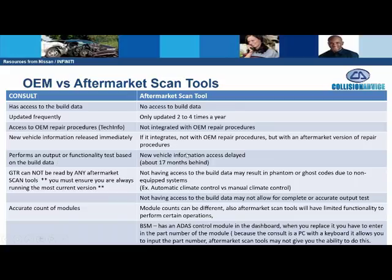Most OEM scan tools and aftermarket scan tools, we have found, generally lag behind about 17 months with any new vehicle information. I will also tell you that our research has shown that the Nissan GTR cannot be read by any aftermarket scan tools, because you must always make sure you're running the most current version of the Consult tool. Aftermarket scan tools quite commonly do not have access to the build data, which may lead to an inaccurate or incomplete output or functionality test.